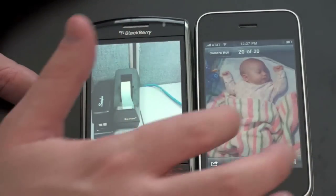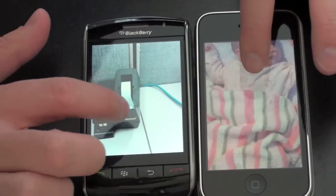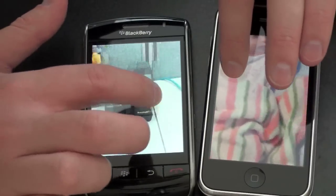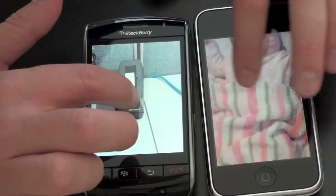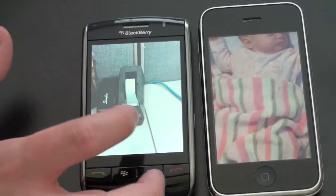Let's go back to that picture of my niece, and we'll zoom in a little bit. You'll notice that panning is much smoother on the iPhone than it is on the Storm. It's a little bit choppy on the Storm, going left and right. You can see it's taking a while to catch up with me, and it seems to go right with my finger on the iPhone. Definitely something to keep in mind.